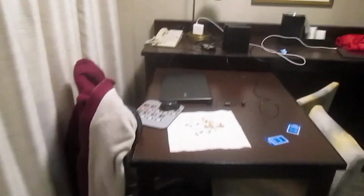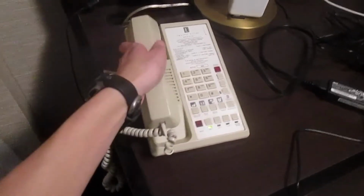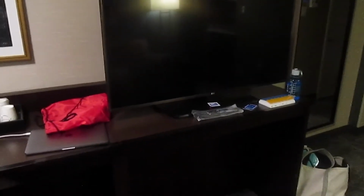anyway, here's a view of the living area. You got a workstation with a movable desk. Sorry guys, I just had to take my coat off, but anyway, over here you have a standard hotel motel phone. And you have electrical plugs mounted onto the workstation. And you have an LG flat screen TV with your remote controller. Someone says she wants to see the TV in action, so there you go. If I can figure out how to turn this on.